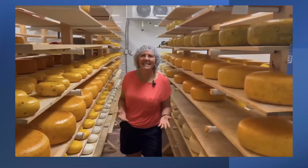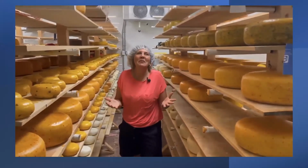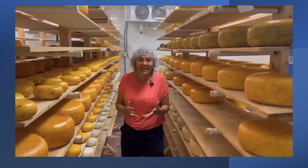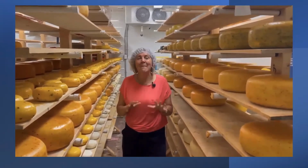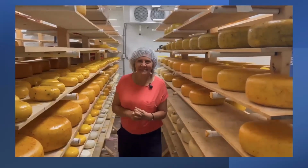Welcome to New Glasgow Farm. We're here amongst these beautiful chunks of cheese. You can come here on a foodie tour as FIT or group. They also have a wonderful wood-burning pizza oven. This is a must-see stop for any guest visiting Prince Edward Island.